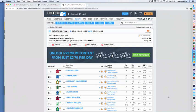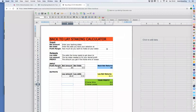Now, the way in which you can work out how much you want to get on your money, in terms of what percentage return you want, is that we at insidetracks.co.uk have a staking calculator. I will just show you that now so you can have a quick look. If you go to the insidetracks.co.uk homepage, you'll find at the bottom of that homepage the free tools that we can provide you with.